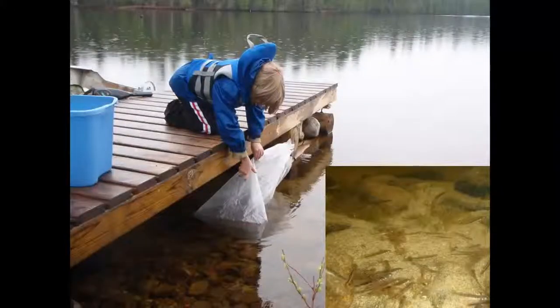Once the fry are released from the egg incubation and counted, we then take them back to the Watrous Lake and release the fry into the same habitat as where the native, naturally produced fry are being produced. So this is near shore with lots of cover from the cedar trees that have fallen into the shoreline. And it's just a picture here showing the brook trout fry, and they'll be feeding in a matter of a couple days.